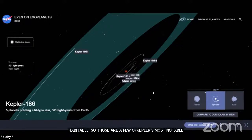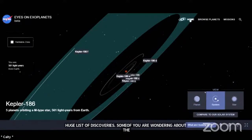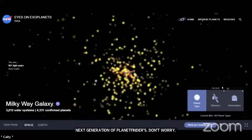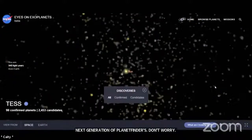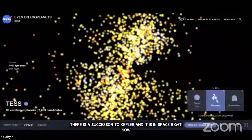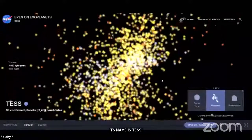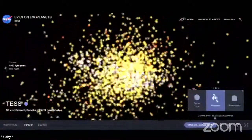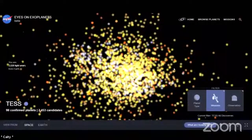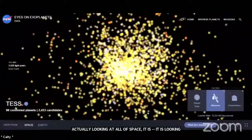but several of you were wondering about the next generation of planet finders. So don't worry, there is a successor to Kepler, and it's in space right now. Its name is TESS. I believe it might have been the former Terrestrial Planet Finder. It is now called the Transiting Exoplanet Survey Satellite. It's only been in space for a couple of years. It's actually looking at the entire sky, unlike Kepler, and it's already discovered several confirmed planets with a lot more candidates.